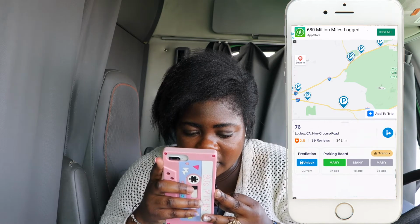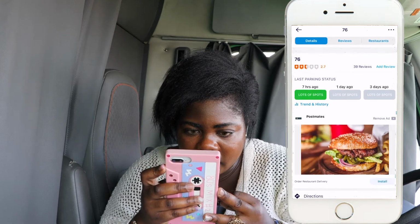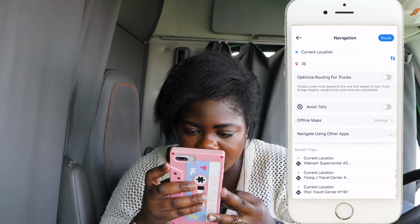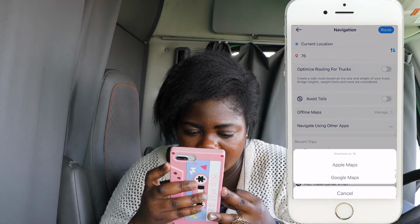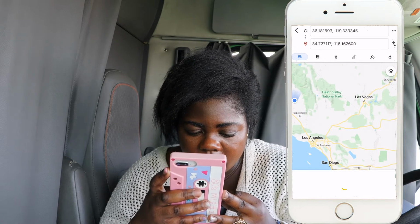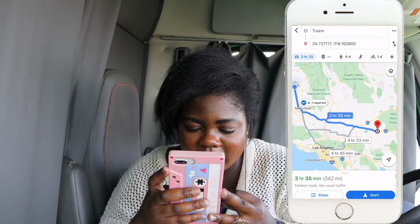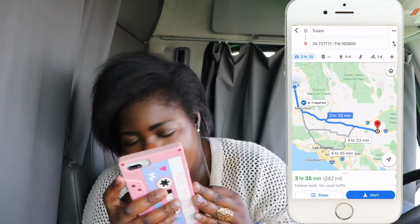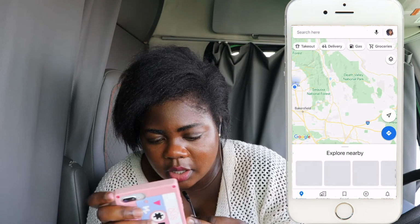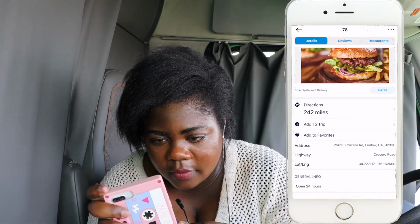This just says 76, so it's a gas station in Ludlow, California. That says how much? 242 miles. Go to navigation, Google Maps. Let's see if we can get there. 3 hours and 35 minutes. So you still have a little bit of time. It's just hard to find something. Let's go back.